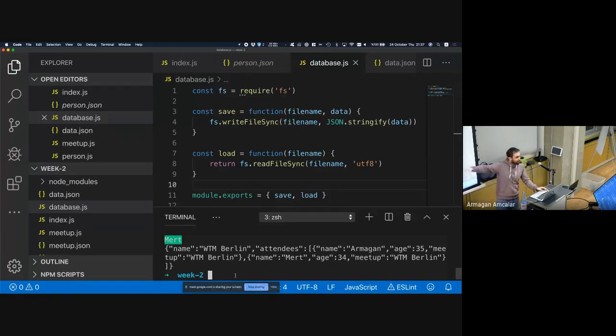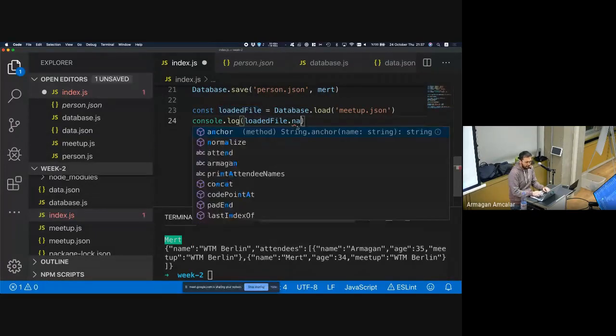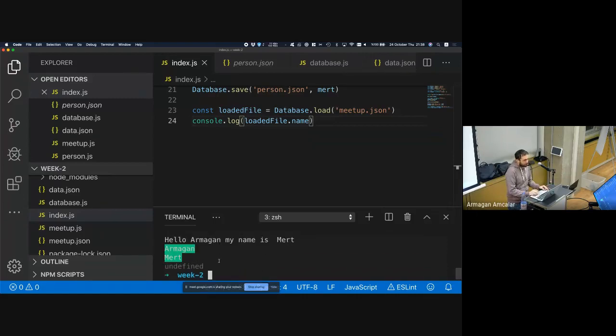But it's not colorful and whatever. It's just, what is the type of this thing that I just read? It's a string, right? Previously we wanted to, this is a meetup, right? It should have a name. Loaded file.name should print WTM Berlin. You would expect so, right? What does it print? Undefined.